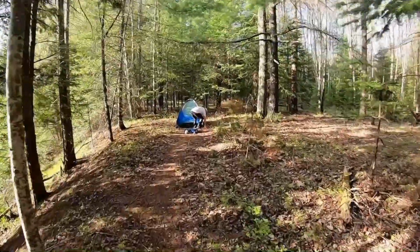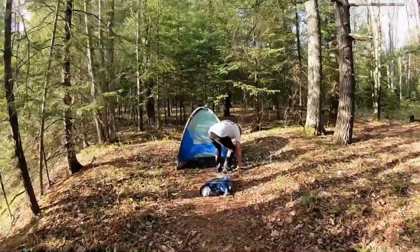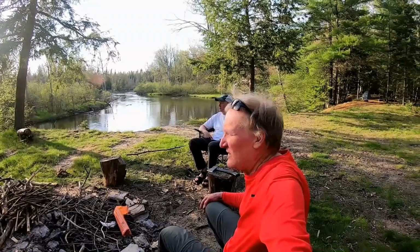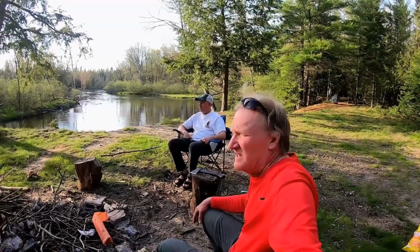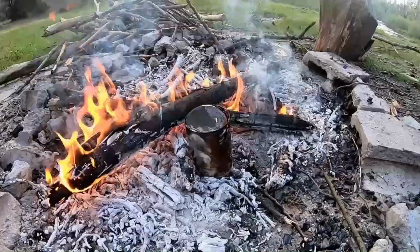These are our campsites. Here's Rick's site back here, kind of off the beaten path. What do you think of this, Rick? It's a great site. Not bad. Good spot. We went 13 miles today from CCC Landing to this point. We arrived at 6:30. Quite a few houses along the way today. And we found this nice campsite, so we decided to stop. We're gonna have a fire tonight and take off again in the morning.